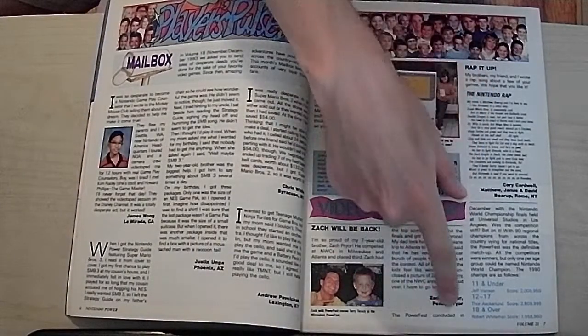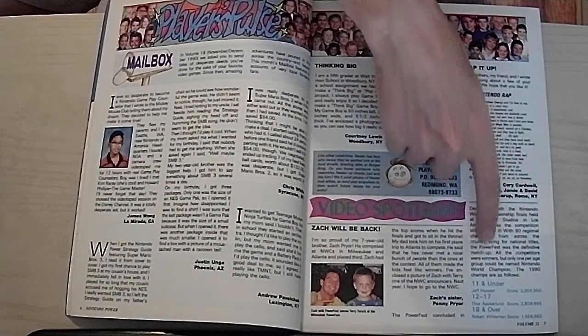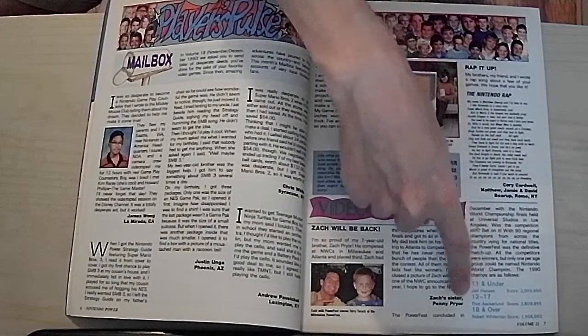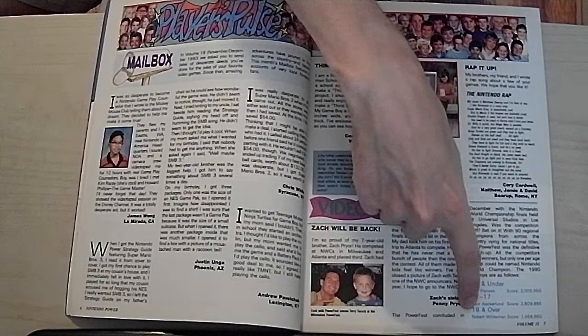The Power Fest concluded in December with the Nintendo World Championship Finals. So for 11 and under, these are the winners of it. Jeff Hansen, 12 to 17, Thor Ackerland, 18 and over, Robert Whiteman.